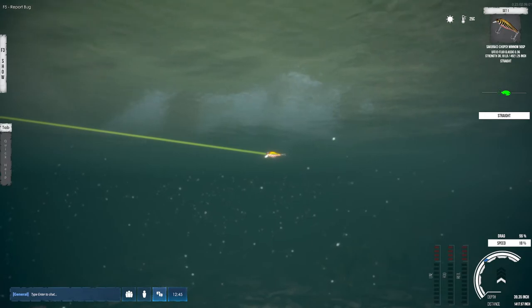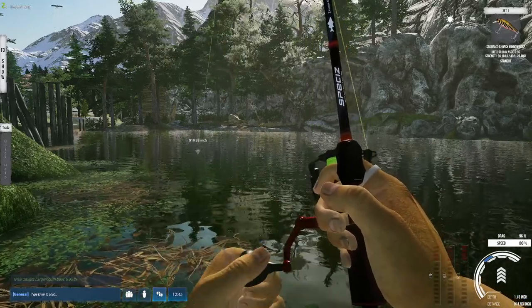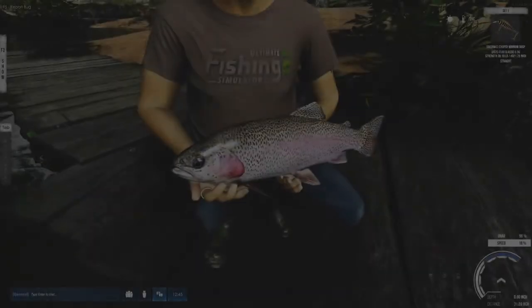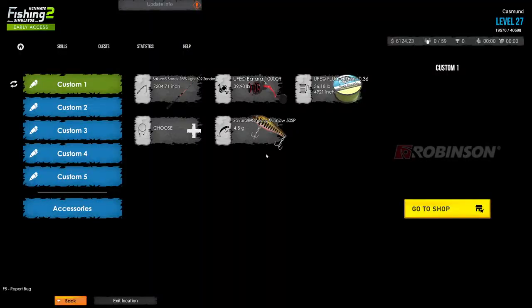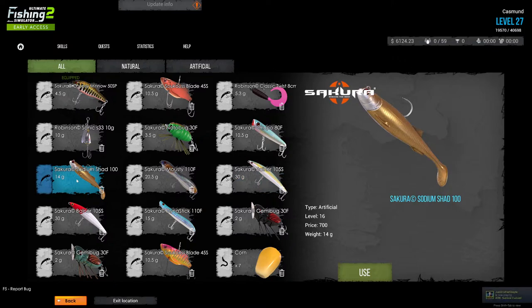I wonder if we increase the minnow size, if I'll catch larger fish, or if it matters. Oh, rainbow trout. Not very big. So I got that minnow. Let me increase the minnow size. So that's the Chopsy. That's Chopsy is level 6, 4.5 grams. This is 30 grams. So that's substantially higher. That's probably too big. 14 grams. Is that even a minnow?